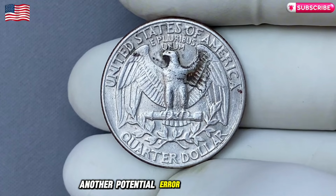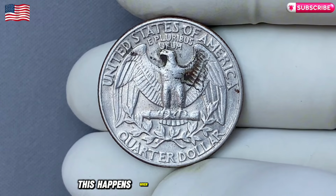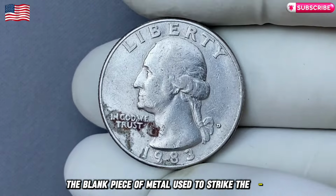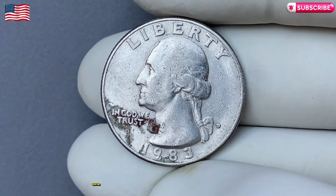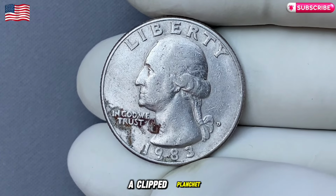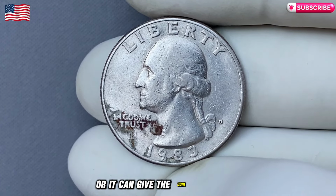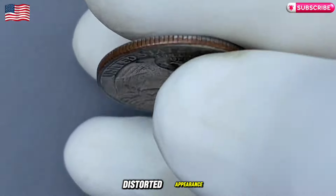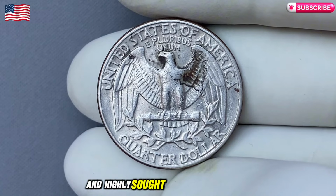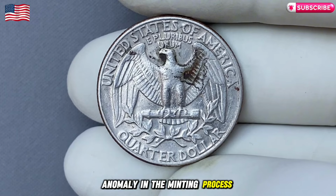Another potential error to watch out for is the clipped planchet. This happens when a coin's metal planchet, the blank piece of metal used to strike the coin, is improperly cut, resulting in a coin with an irregular shape. A clipped planchet can cause part of the coin's design to be missing, or it can give the coin an unusual, distorted appearance. These clipped planchet coins are rare and highly sought after by collectors because they are a unique anomaly in the minting process.